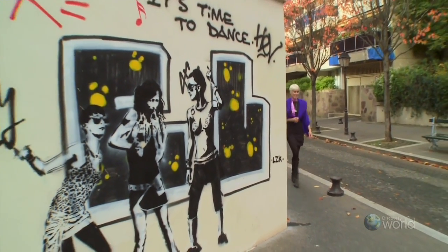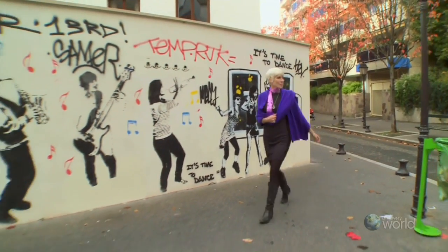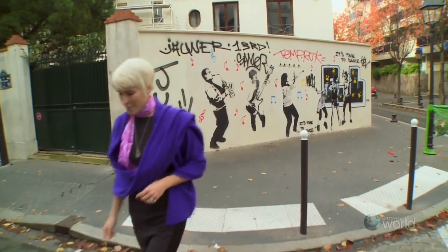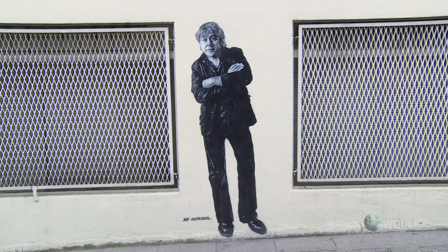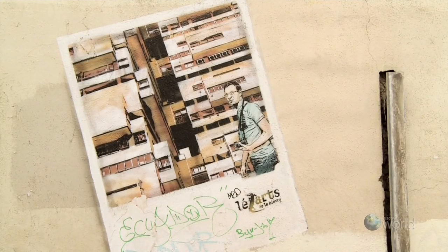Now let's take a short art walk through the neighborhood to digest a little bit. For lovers of urban art, La Butte aux Cailles is a paradise. Everywhere you can find walls decorated with graffiti and stencil tracings. Many artists live in this relatively inexpensive neighborhood, and each year they organize a tour of their studios.